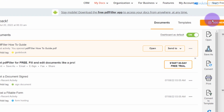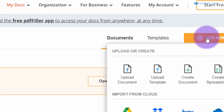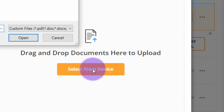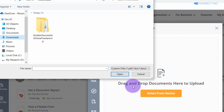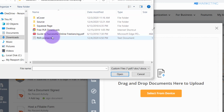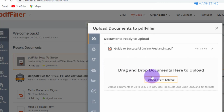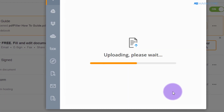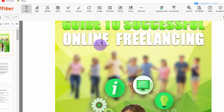All right, so what you want to do from here, you want to go over to this add new button right here, and you want to click on this upload document. And then you want to click on this select from device. So once you click on this select from device right here, you want to basically locate where the downloaded PLR ebook is saved. So I'm going to just click on this open right here. All right, so after clicking on that, you want to click on this start editing. So once you do that, it's going to bring you to this page right here.